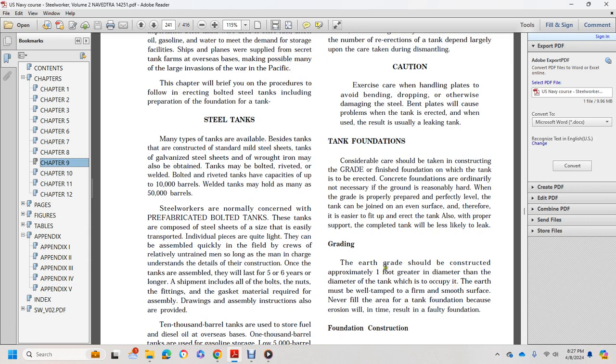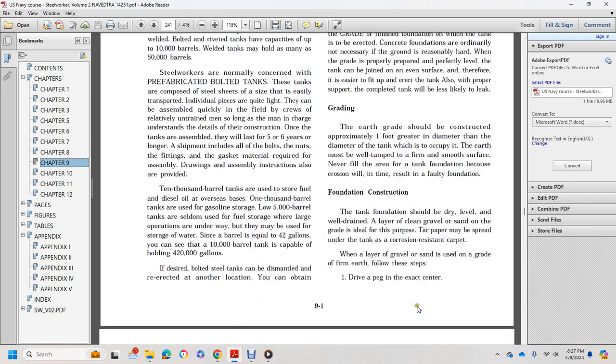Grading: the earth grade should be constructed with approximately 1 foot greater diameter than the diameter of the tank which is to occupy it. The earth must be well tamped and firm, with a smooth surface. Never fill an area for the tank foundation, because erosion will in time result in a faulty foundation. Foundation construction: the tank foundation should be dry, level, and well drained. A layer of clean gravel or sand on the grade is ideal for the purpose.